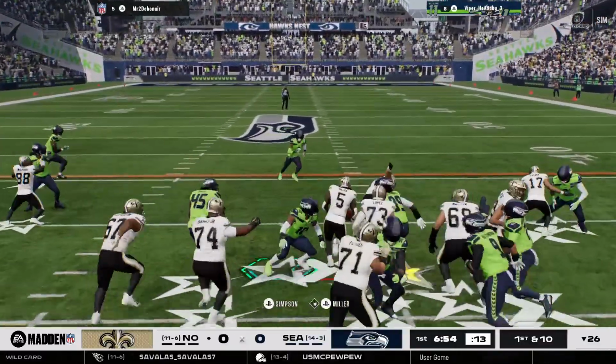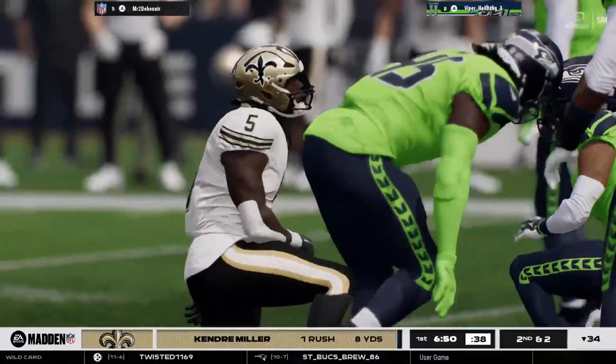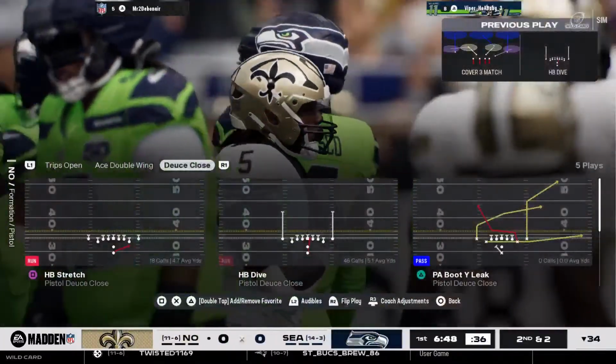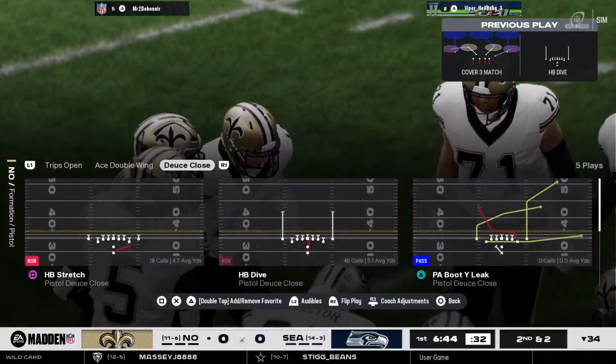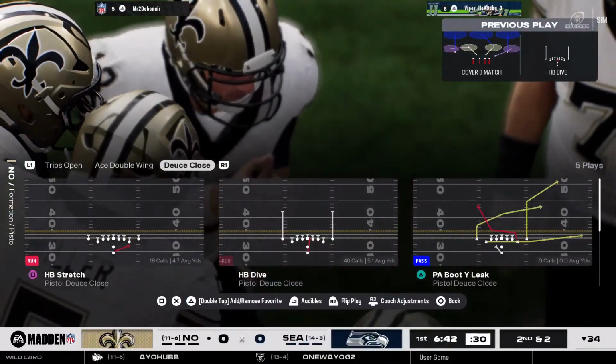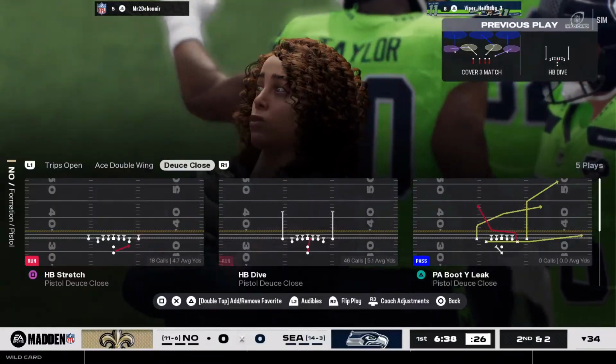They begin with a run by Miller. This will be stopped about 2 yards shy of the marker. 8-yard gain, 2nd and 2. Good running right there. And this is a man who's a 1,000-yard rusher in the regular season, so you know he's going to get his chances, and he picks up nice yardage on that one.